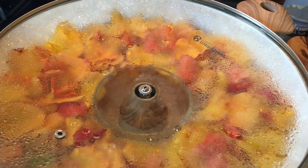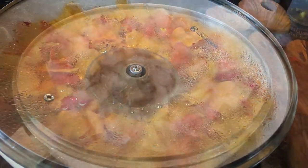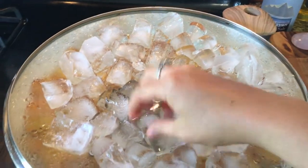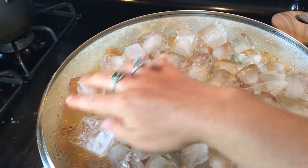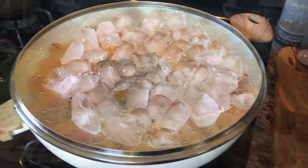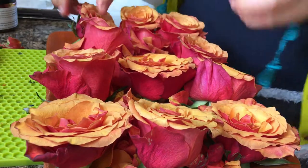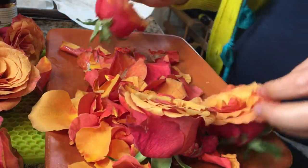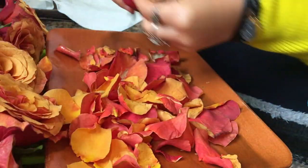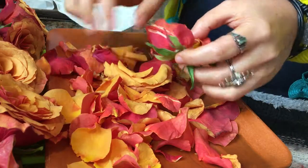All the condensation will be collected in the middle. Add some ice to increase the condensation. Let's get more petals going.